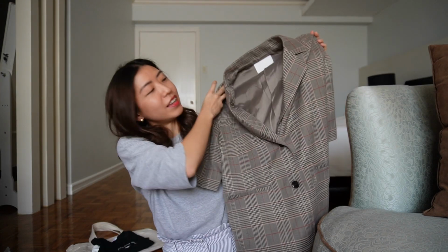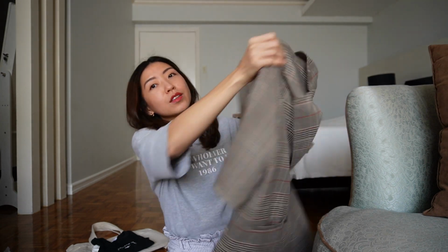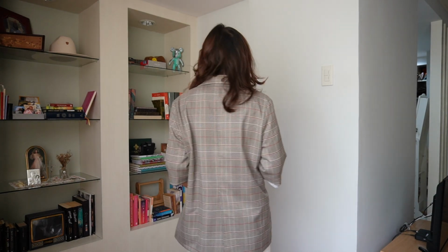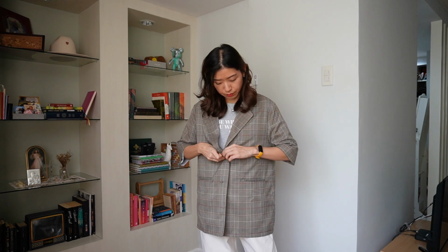So I got another blazer, this plaid one. It came in 2 styles. One was a sleeveless one with a cutaway in the back, which was really cute. I was so tempted, I really wanted that one, but then I thought to myself, it just seems like a trendier piece, whereas something like this feels like it would be more classic and would get me longer wear down the line. So it's a short sleeve plaid blazer. It's a cute fit on me. I like the way it falls.